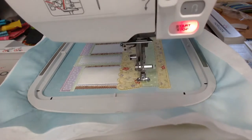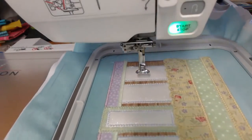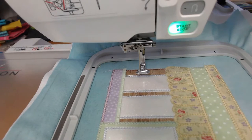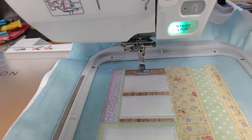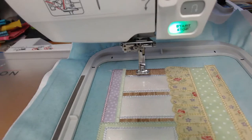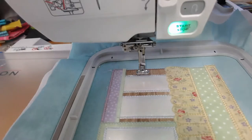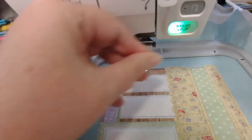Much nicer. Okay. So now we can start adding our details in. I'm going to go to my black. Remember, this is that black that was causing me all those problems a couple of weeks ago. A couple of days in the sin bin with some silica gel. All problems solved.